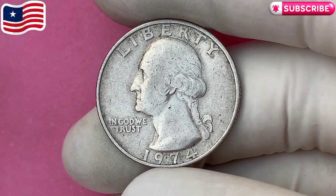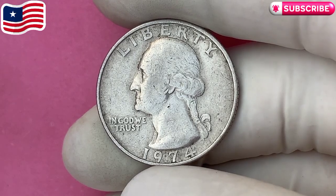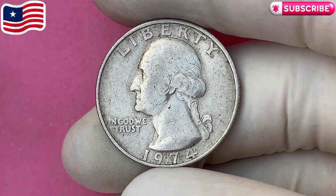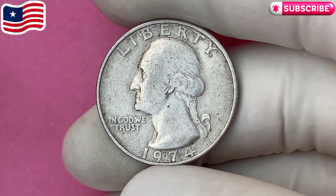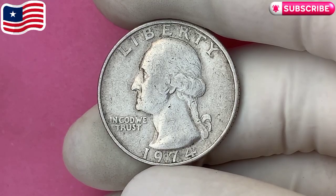Fourth on our coin list, we're going to shine a spotlight on a coin that might seem like just another piece of pocket change but can actually be a hidden gem in the world of numismatics, the 1974 United States Washington quarter dollar. Stick around, because by the end of this video, you might be looking at your old quarters with a whole new perspective.